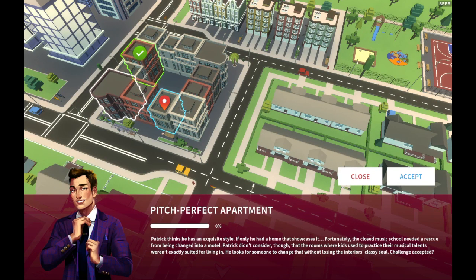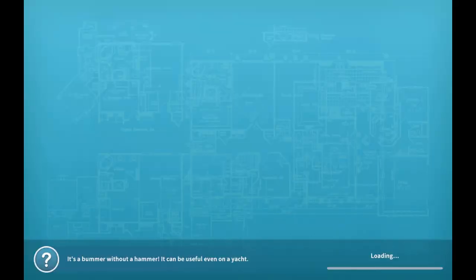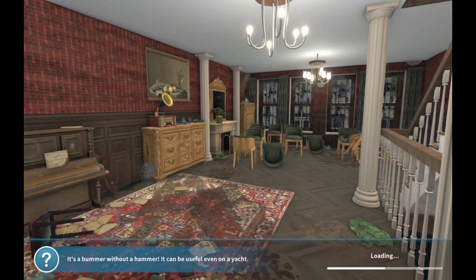Can you see where this is going? Patrick thinks he has exquisite style. I bet he doesn't. If only he had a home that showcases it. Fortunately, the closed music school needed a rescue from being changed into a motel. Patrick didn't consider though that the rooms where kids used to practice their musical talents weren't exactly suitable for living in. Looks for someone to change that without losing the interior. Classy soul. Challenge accepted? Well, it might as well be challenge accepted.